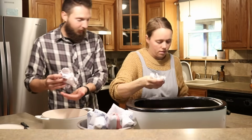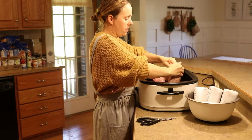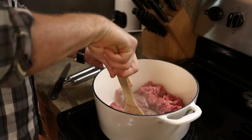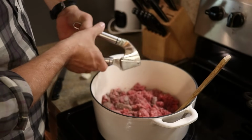And so I made a huge roaster of chili. I used mostly sausage. I did add in a little bit of beef, but I did mostly sausage in this. And I didn't make mine very spicy because there are a lot of children in my family. And so I knew that they would want something that wasn't super spicy.